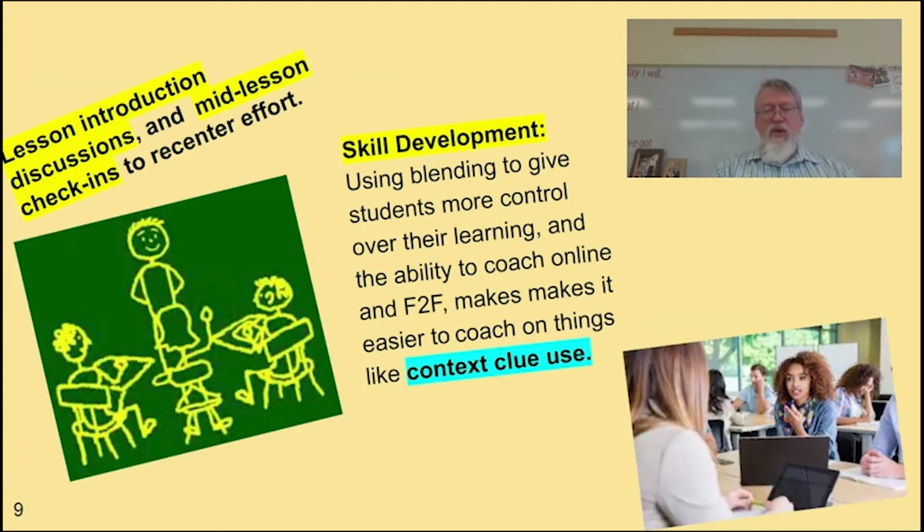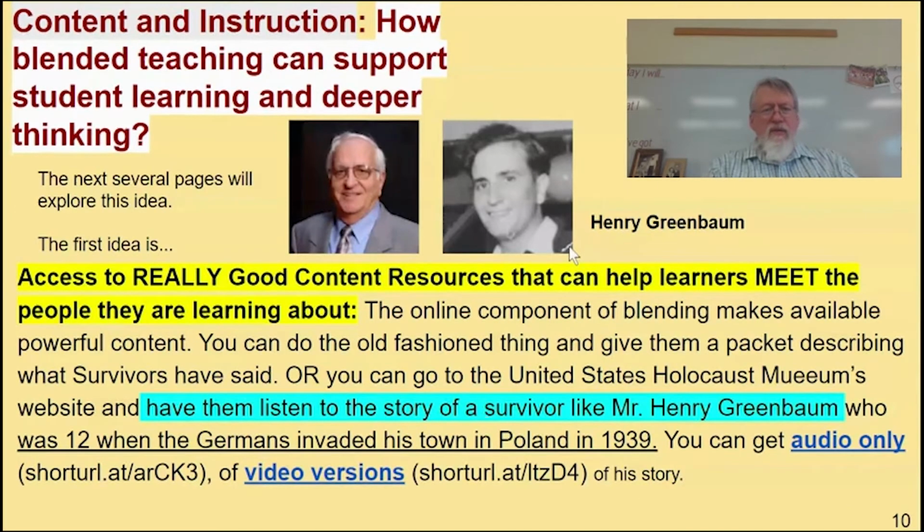Then there's a whole thing where you're engaging them with a lesson introduction, maybe telling some of those stories, and mid-lesson check-ins, same kind of thing. Just asking questions, checking in, making sure they know that you're caring, you're paying attention. And then that whole issue of skill development, context clue awareness and use is just one part of it, but you can build different skills into a blended aspect because you have access to all of the content in different modes, images, videos, whatnot.